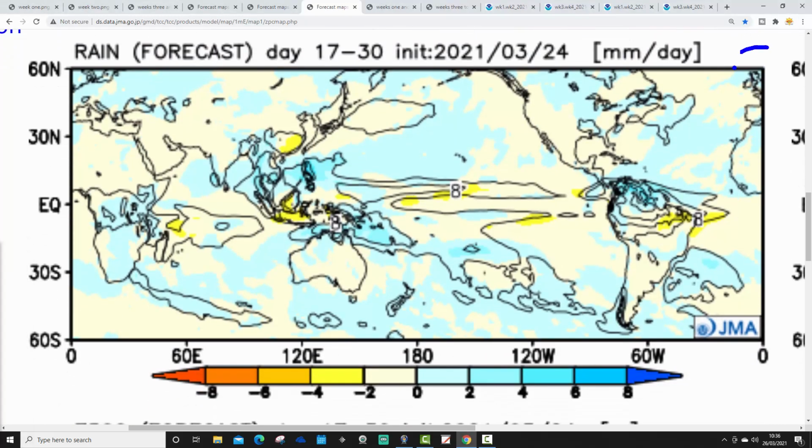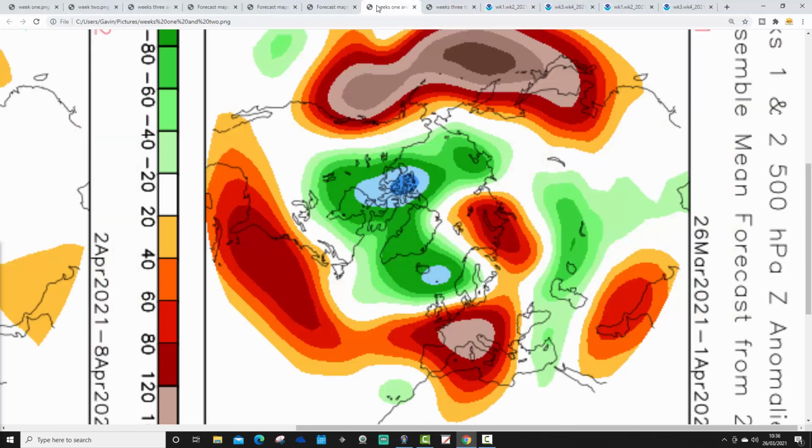I reckon this is relatively cool. This is a relatively cool and unsettled, showery couple of weeks, really. So this April could be shaping up to be rather cooler, I think, based on that sort of scenario. Right, let's see how the CFSv2 compares then.